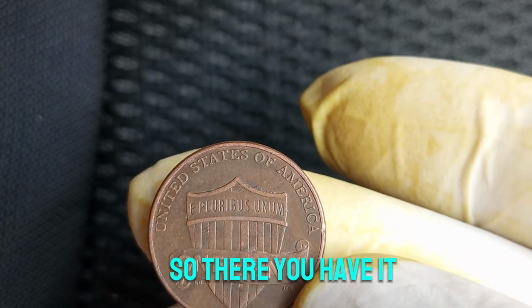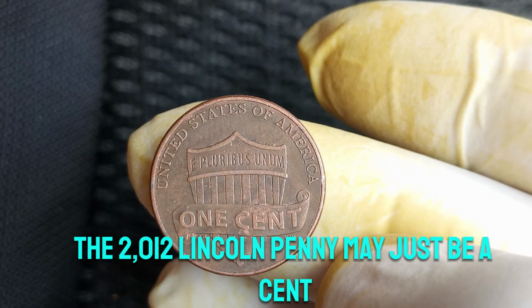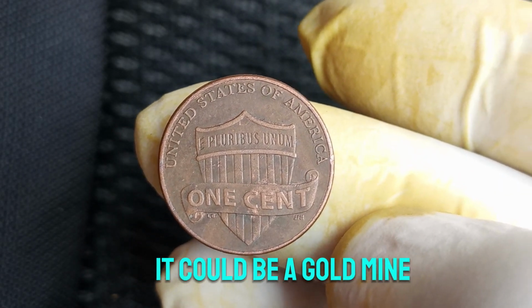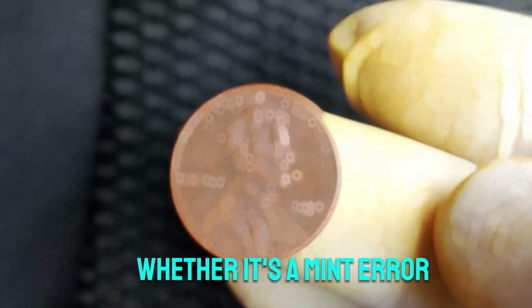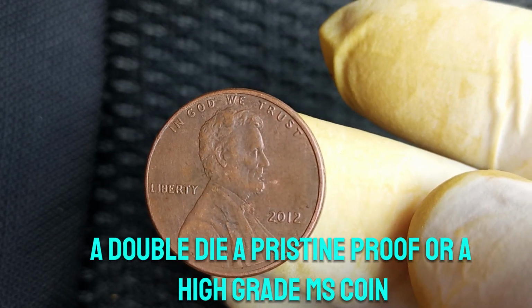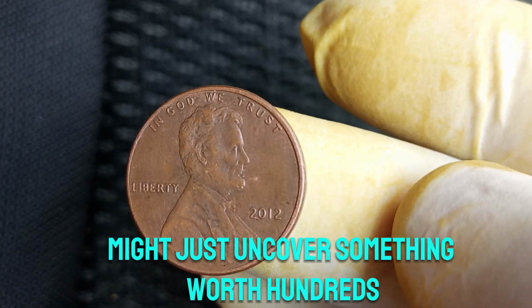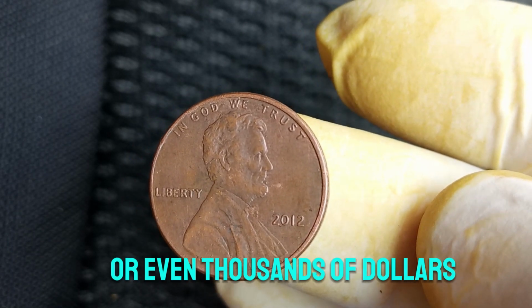Final word, don't underestimate the penny. So there you have it. The 2012 Lincoln penny may just be a cent, but in the world of numismatics, it could be a gold mine. Whether it's a mint error, a double die, a pristine proof, or a high-grade MS coin, your next trip through your change might just uncover something worth hundreds or even thousands of dollars.